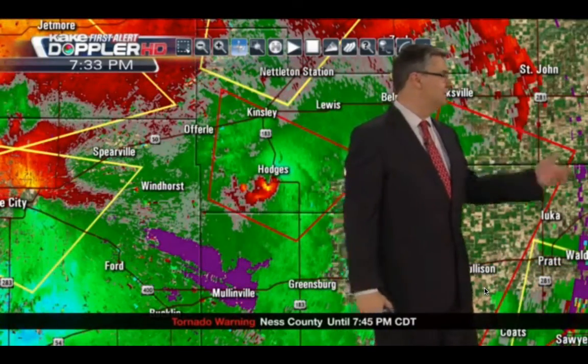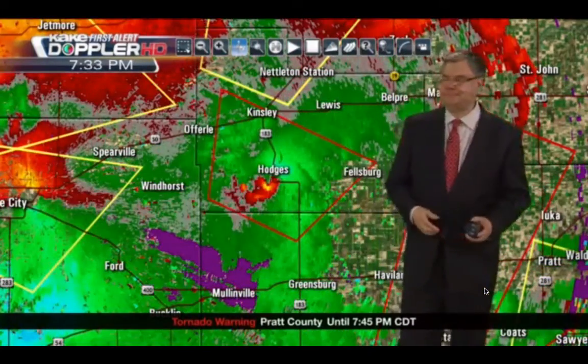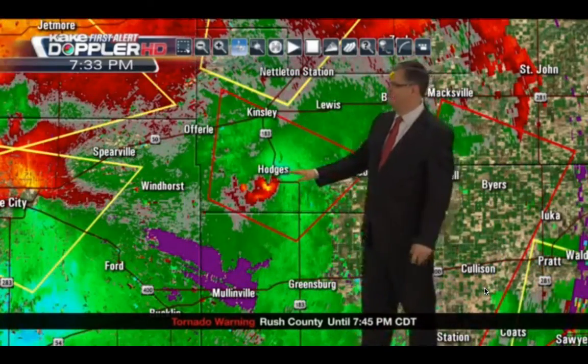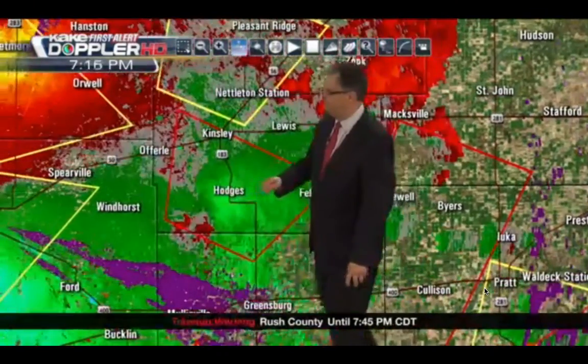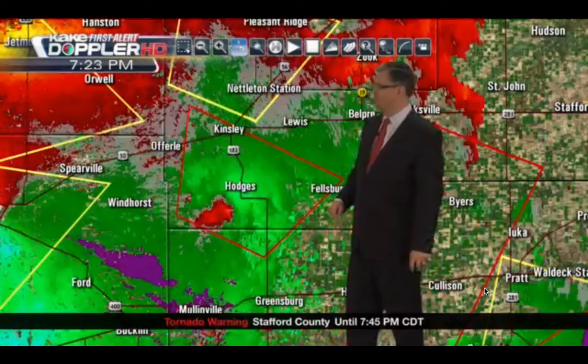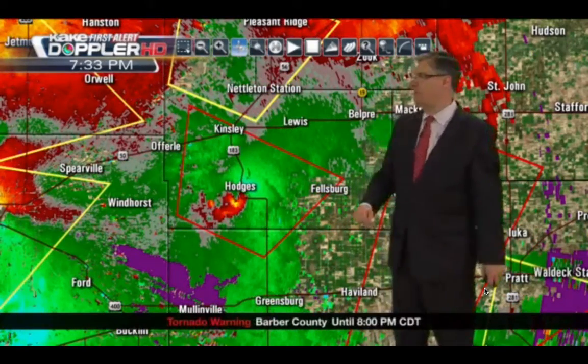Do we have anybody that's on that one? Steve is trying to get over there right now. He was in Dodge and he's heading east to intercept that. So this storm that is basically right on top of Hodges has a very strong circulation signature. If there's not a tornado on the ground, there's probably going to be one very soon.